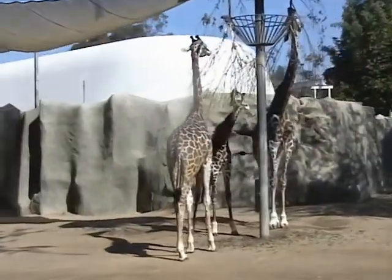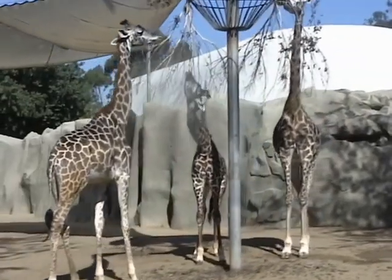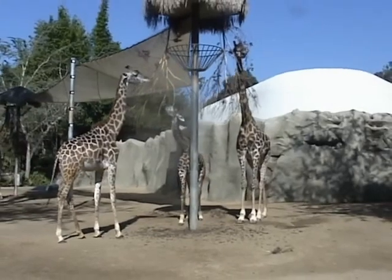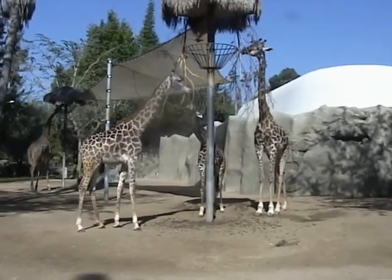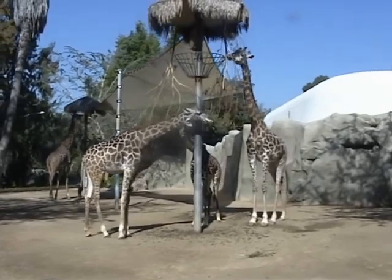So just on the right side now of Amani is her mom. Her name is Abby, and she's the oldest one in here. She's 20 years old, and that's her 6th baby. She's a really, really good mom. They have a blue tongue, if you can see them nibbling on the leaves and the browse there.